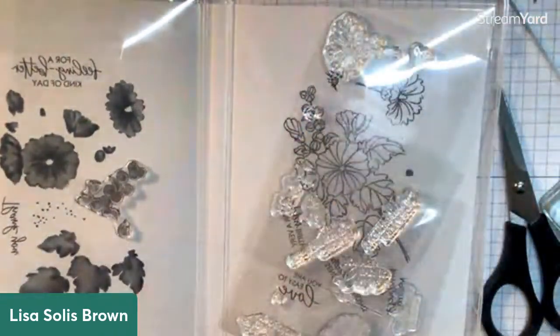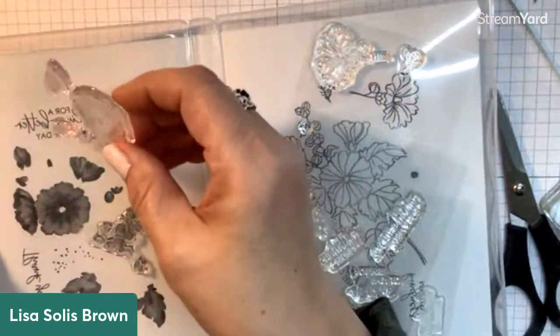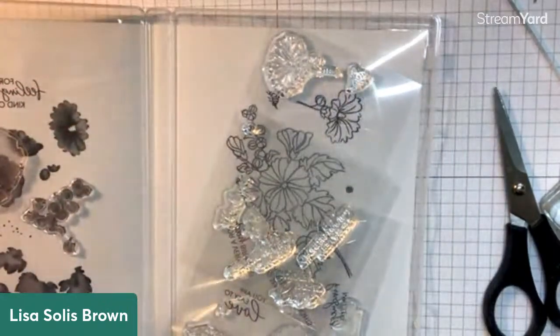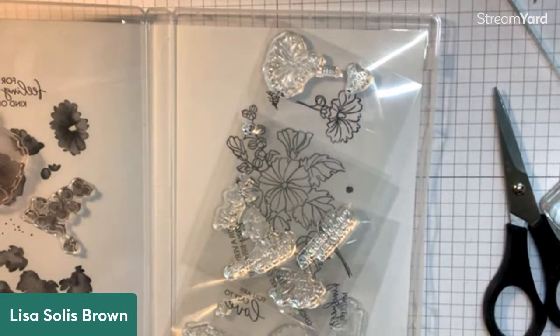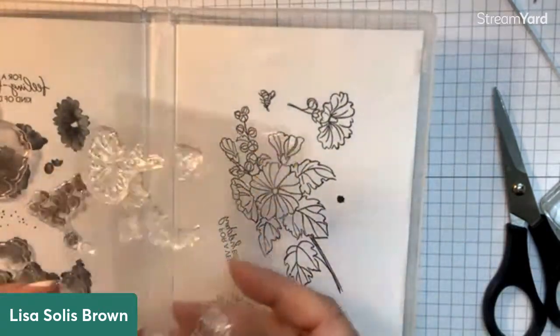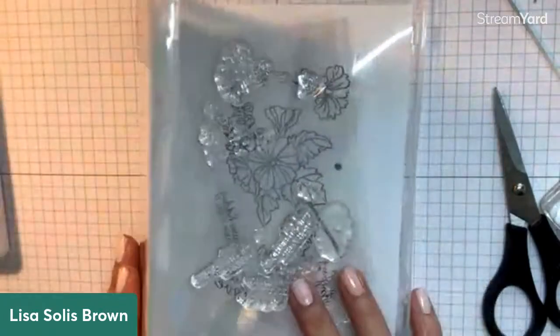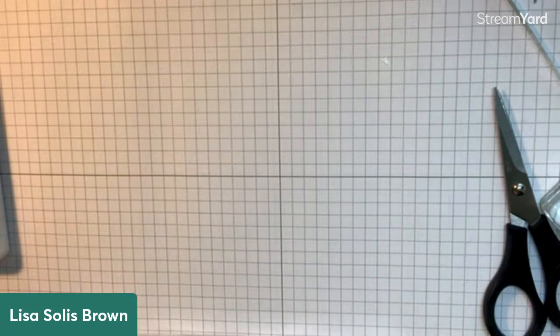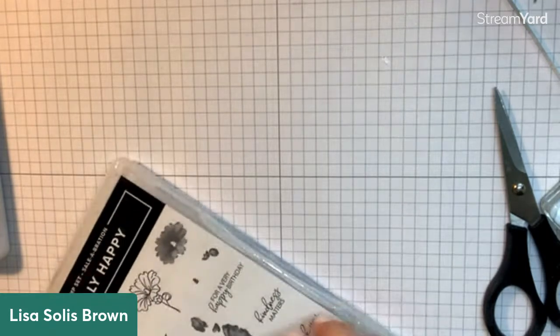I don't have my hands on it yet, but one of my team members made some beautiful cards. The Dainty Flowers too. Dainty Flowers. Yep. Okay, let's see. I think that's everything there. And I got all my letters back in my alphabet stamp set. Owls and favored flowers. Okay, favored flowers.